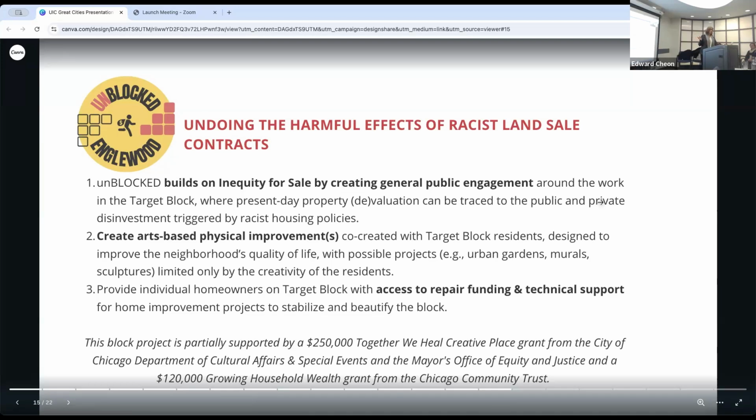It was the start of Inequity for Sale. Once they found and located a lot of these homes that had been sold under land sale contracts, Tanika started fabricating these really heavy markers and sticking them in front of these largely abandoned homes around the city, or homes whose owners really just weren't paying much attention to them. Definitely pissed some people off. Some tried to move these very heavy markers. A couple succeeded. But it was really important to just draw attention.